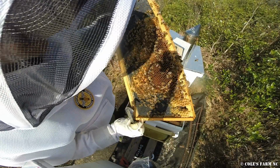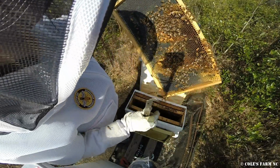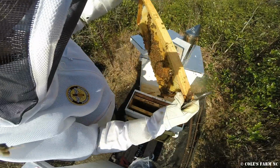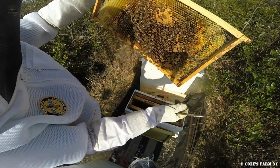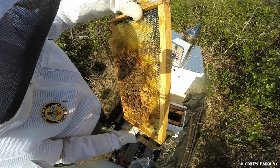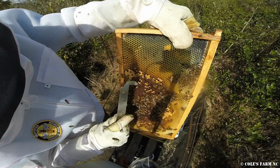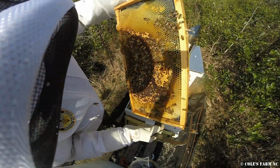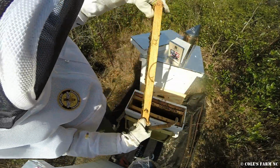Yeah, we got eggs and small larvae that have begun to spin, and some capped brood there, so she's still plugging away. And yeah, I think this queen is okay. I don't think she's that poor of a layer or old like some people say, because there's eggs, you can see this, all throughout here, and then obviously some spun larvae. So I think she's still doing her thing. I think she's pretty strong. Stronger than I initially thought.